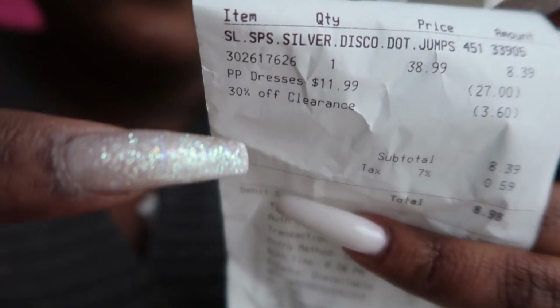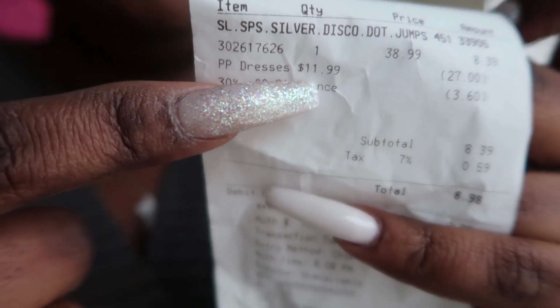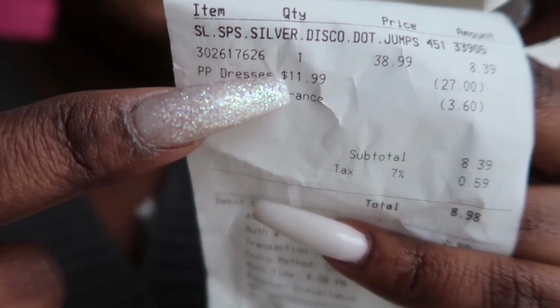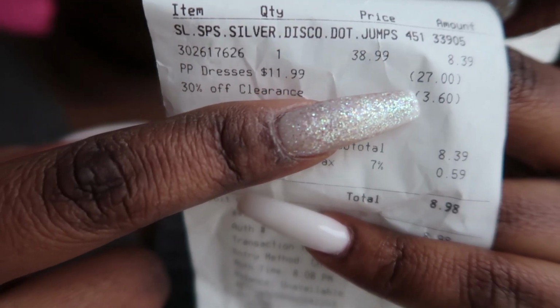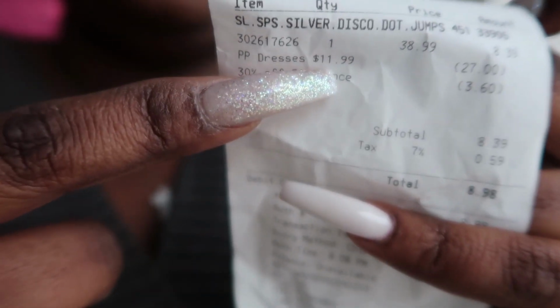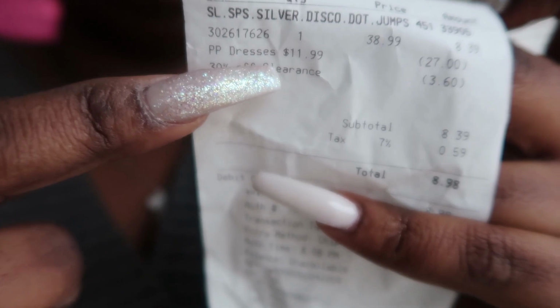Okay, so with the clearance that they had, she was on the rack for $11.99. So I thought I was gonna buy this for 12 bucks. I was like, okay, cool, 12 bucks, not too bad, whatever. But again, with the clearance, she's $11.99, so they took off $27.